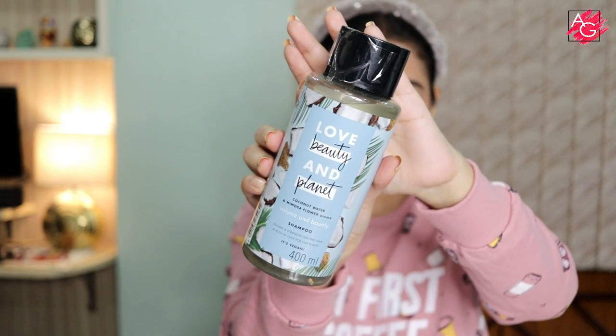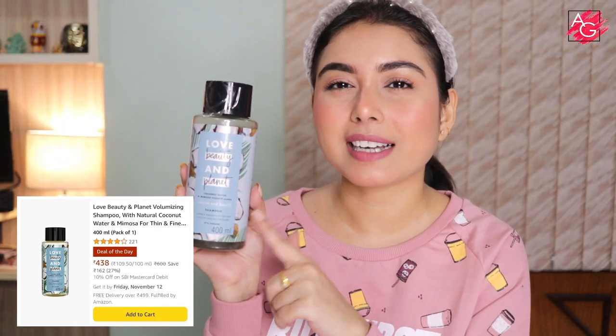This is the volume shampoo from Love Beauty and Planet, and this also has coconut water and mimosa flower. I have never tried any of their hair care or body care products before, so I thought of trying a shampoo as well, because I have heard this is such a good volumizing shampoo. I will definitely try it and let you guys know how I feel about it. So yeah, this is the last product that I got.